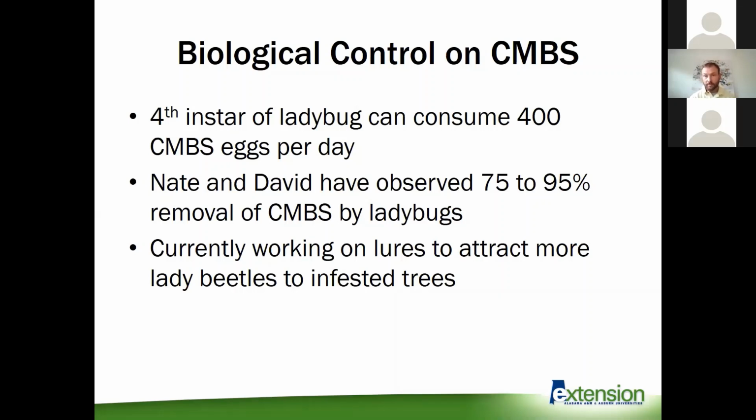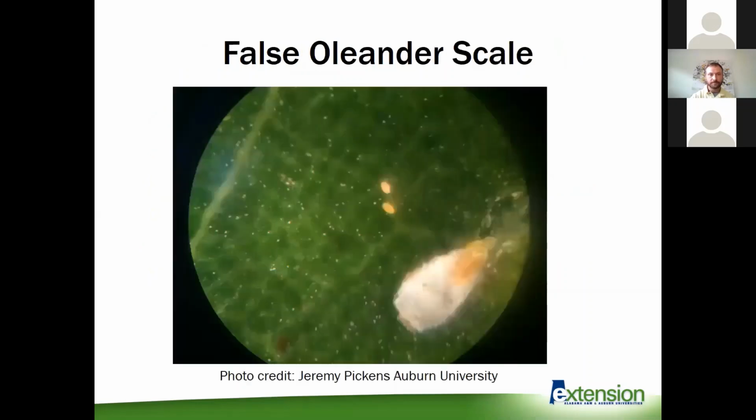And so they've got a lot of great data using ladybugs. Which ladybug works the best, they're still working that out. They're also looking at what types of lures they can use to attract these ladybugs to infested trees. So you can put these lures on a tree and it'll attract these beetles in, and they can do their job without using any chemicals in some cases. So this is some pretty exciting work on crepe myrtle bark scale, and I look forward to seeing what David's and Nate's research is going to show us in the next year.